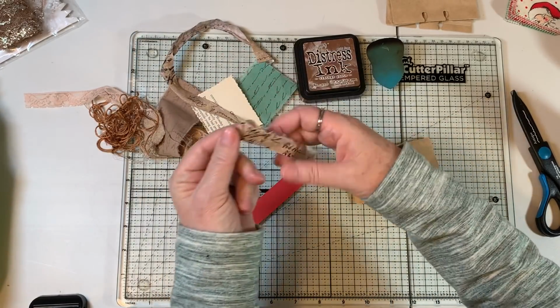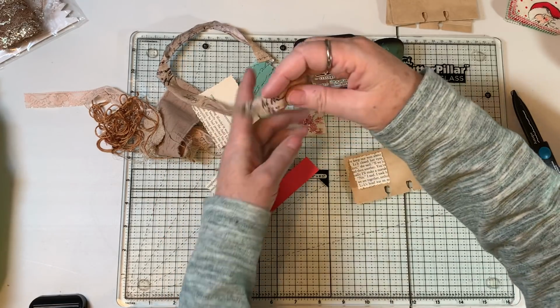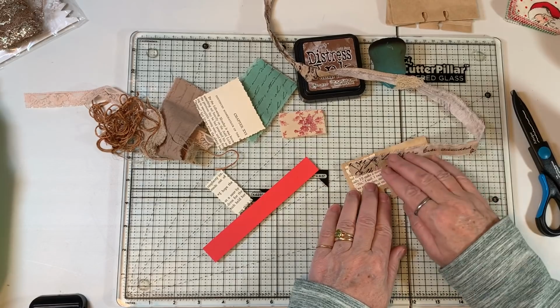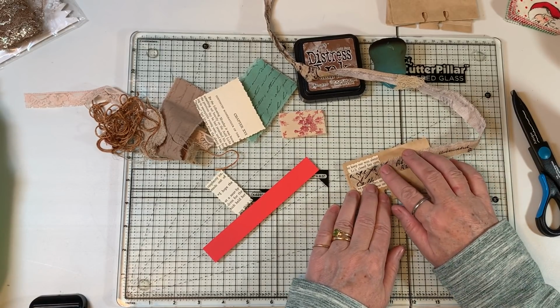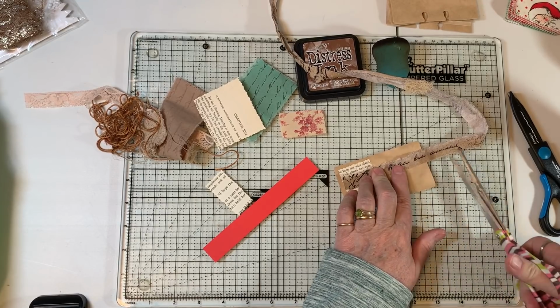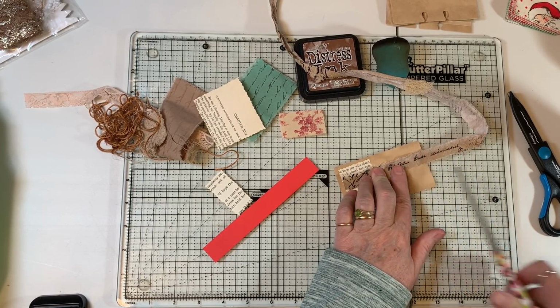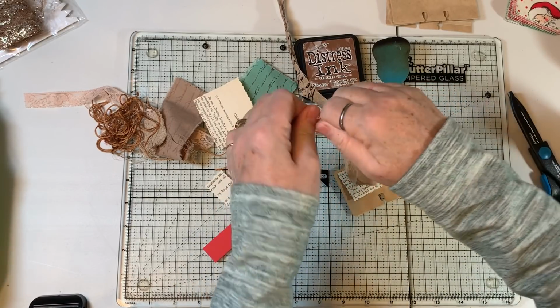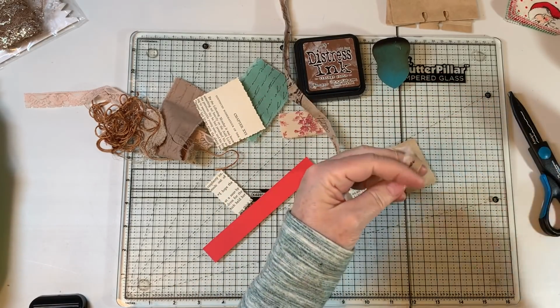And it doesn't necessarily need to be Christmas either, does it? Let's make this little card. This would be kind of fun for, yeah, you can tell that boys journal has got me kind of going.